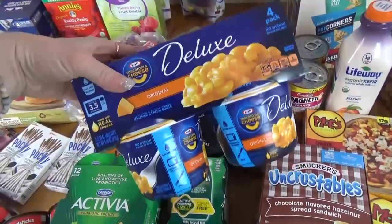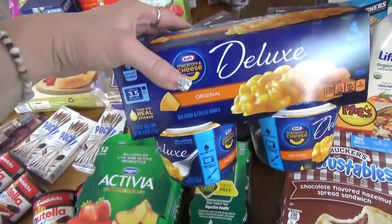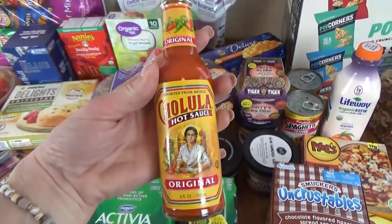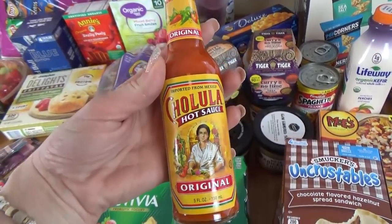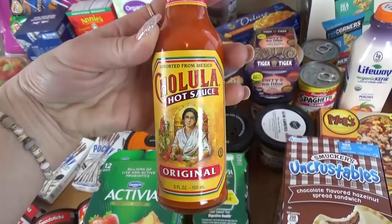And then I also got some Easy Mac. This is great for in the hotel. Super portable, super quick, and the kids love it. Oh yes, and I also picked up a bottle of hot sauce. This is not for our trip. I've just been on a real hot sauce kick recently, and I really like this kind. It's just a little bit spicy, not too bad.